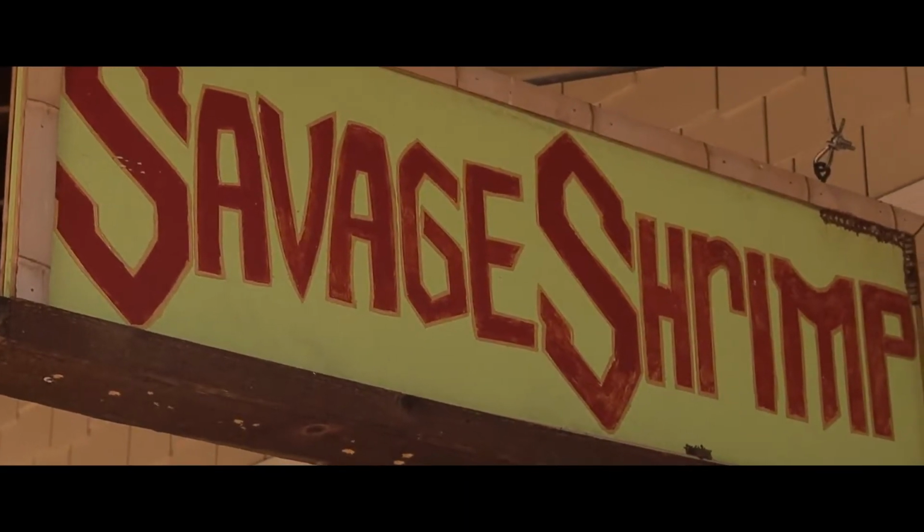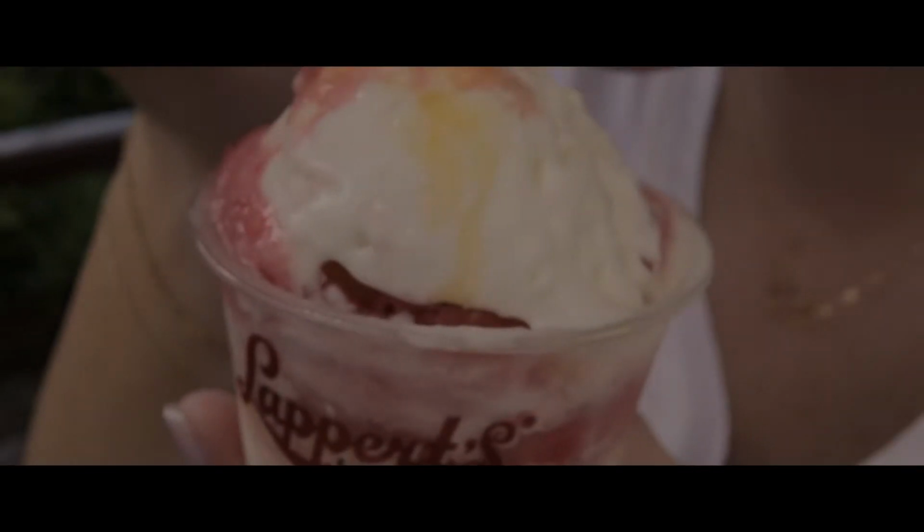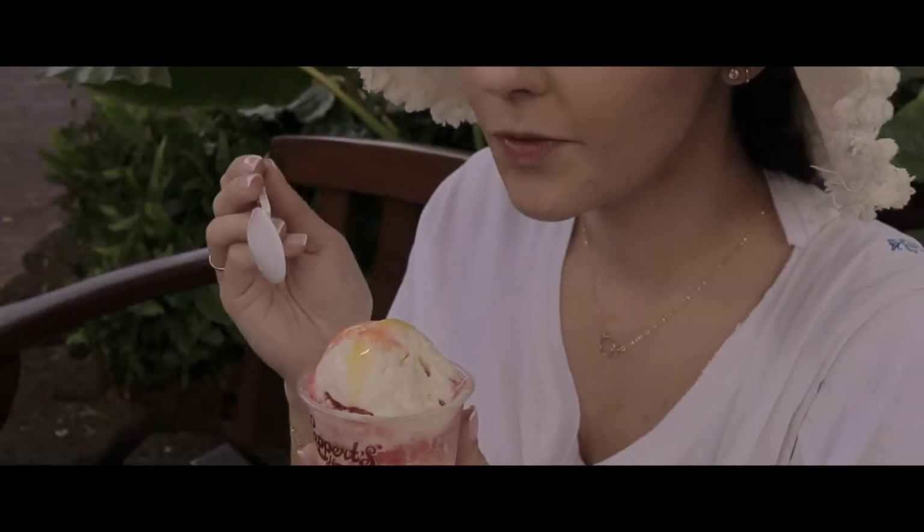The next place, this was kind of another lunch place, is called Savage Shrimp, and we got shrimp tacos there. That's what they're known for there. This place was bomb. The next, a dessert place, is Lappert's Ice Cream, and they have coffee there as well. This was right next to the Savage Shrimp place. Very good ice cream. Only thing was it was run kind of poorly, like extremely long wait lines, and you didn't know where to pay and stuff like that. I'm not gonna dig into that though.